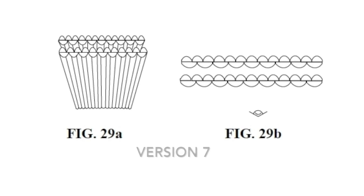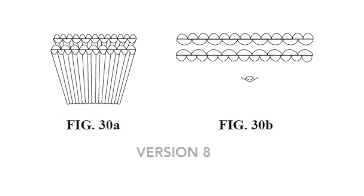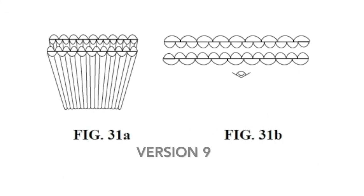Version 7 is two pair of version 5s with one in front of the other. This corrects the orientation of the background and removes the multiple images. Version 8 places the larger lenses in the middle and the smaller lenses on the outside. The results are visually similar to version 5. And version 9 places the smaller lenses in the middle and the larger lenses on the outside. The results are visually similar to version 4.